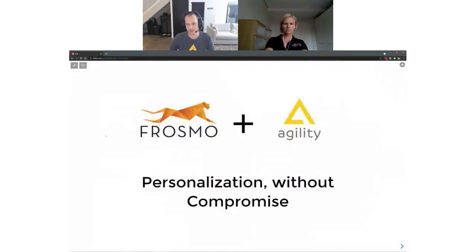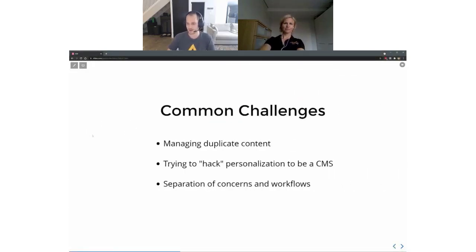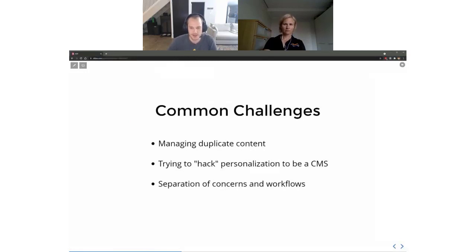Yeah, so thanks for that. This is a very quick thing that I just wanted to cover here as it pertains to the CMS, because everything we've covered so far is personalization and what you can do in Frosmo and the different ways you can do that. It's important to note you don't need a CMS to use Frosmo by any means, but there are common challenges that come up if you're not using a CMS, or if you don't have a CMS that's integrated well with your personalization engine, such as Frosmo.